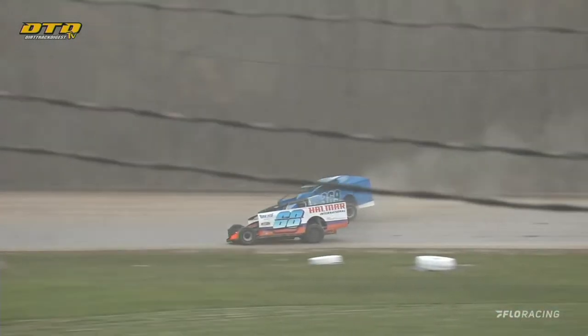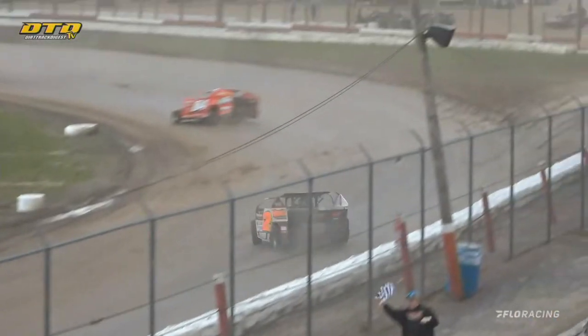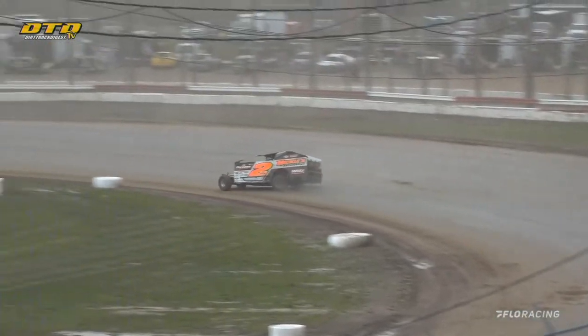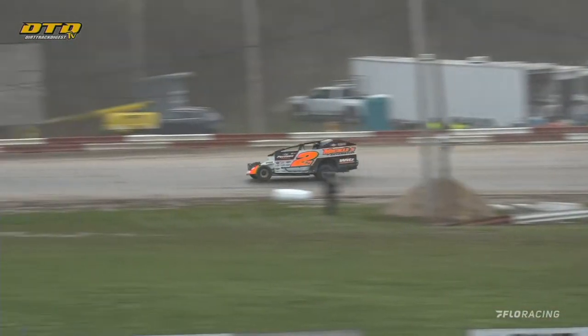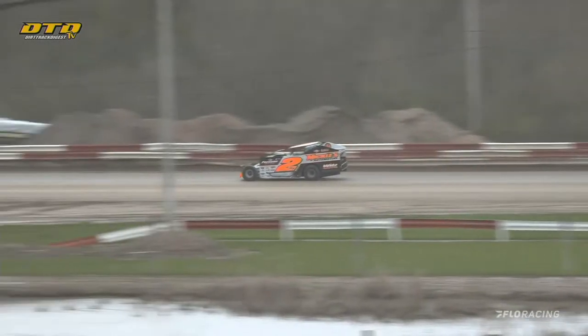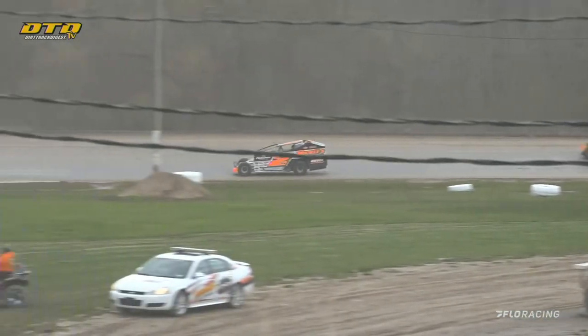Stuart Friesen, 19.469. Ronnie Johnson, 19.524. Yankowski, 19.598. We have got them ripping. We are well into track record territory right now.